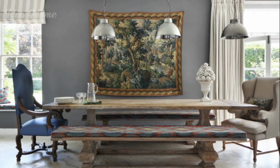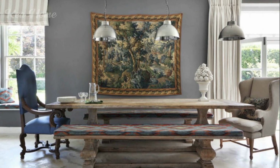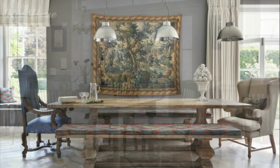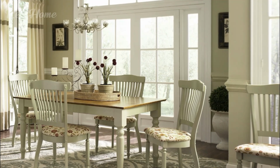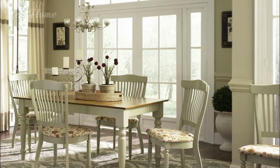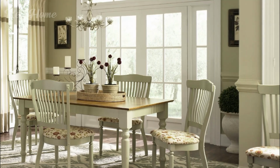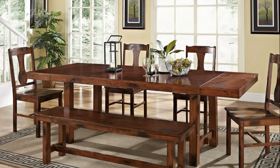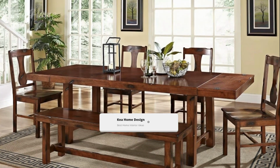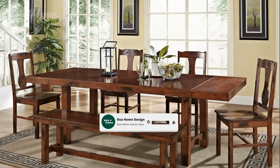Country dining room ideas, creating a warm and inviting space. When it comes to creating a warm, inviting, and comfortable dining room, few styles are as charming and timeless as country. With its emphasis on natural materials, cozy textures, and rustic accents, a country dining room can provide the perfect setting for family meals, casual gatherings, and special occasions alike.